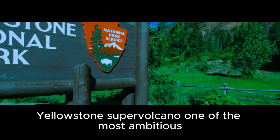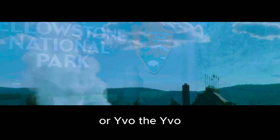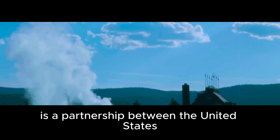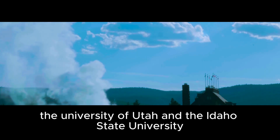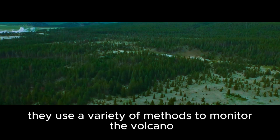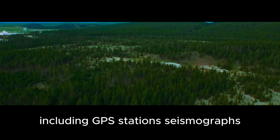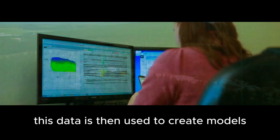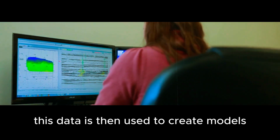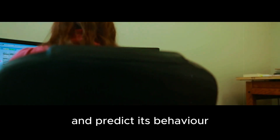One of the most ambitious is the Yellowstone Volcano Observatory, or YVO. The YVO is a partnership between the United States Geological Survey, the University of Utah, and Idaho State University. They use a variety of methods to monitor the volcano, including GPS stations, seismographs, satellites, and even airplanes. This data is then used to create models that help scientists better understand the volcano and predict its behavior.